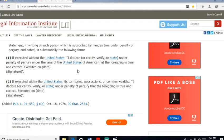So you're going to do this. Once you get your acknowledgement of birth done, at the bottom you will sign it without the United States. Right here, see, this is within the United States. The first one is without. Do that.